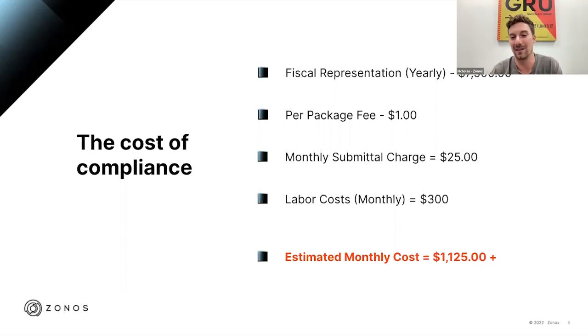Yeah, it definitely can be. And with a lot of the merchants that I've spoken with, the labor cost on that can be significantly higher, especially depending on the volume of orders that you have going to these countries. It can be quite the lift.